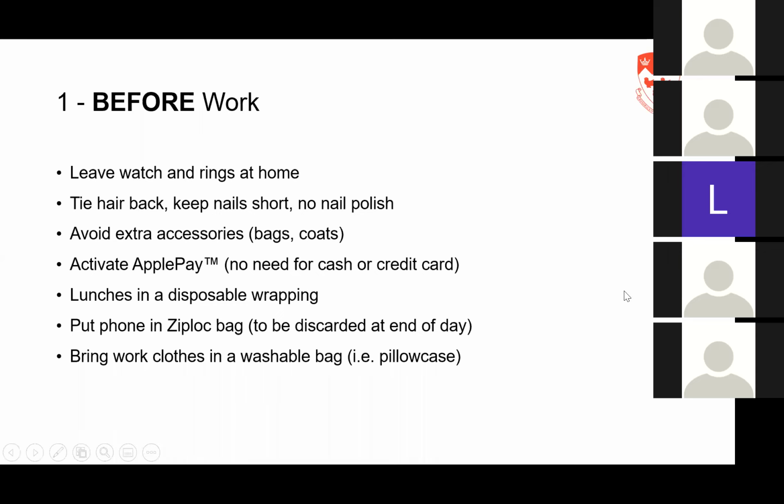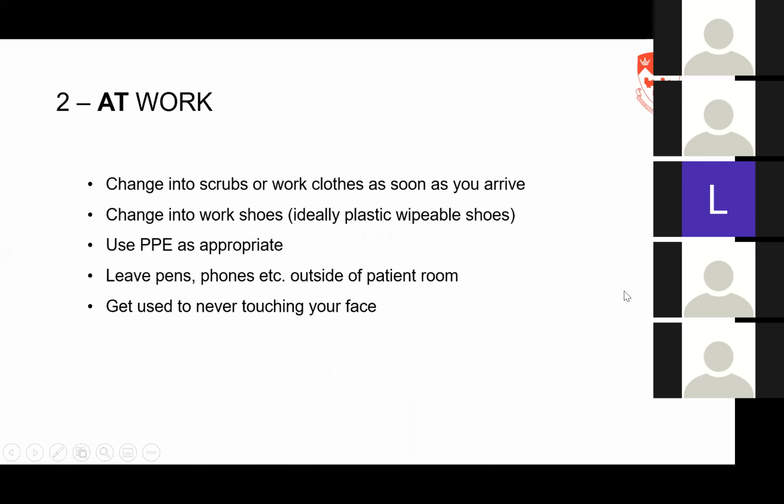Next slide. And then at work, you either change into your work clothes or your scrubs as soon as you arrive and then change into work shoes. Ideally, your work shoes are plastic and wipeable, and then you use your PPE as needed. When you're going to walk into your patient room, really leave everything that you can outside: your pens, your phones, badges. I never have it hanging. I have it tucked inside a pocket.